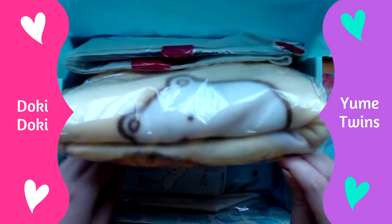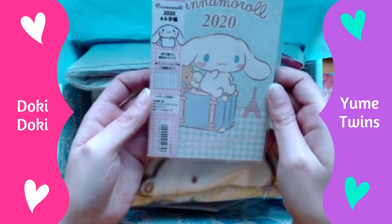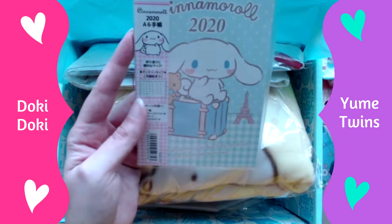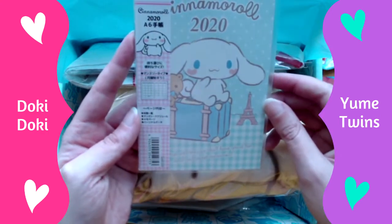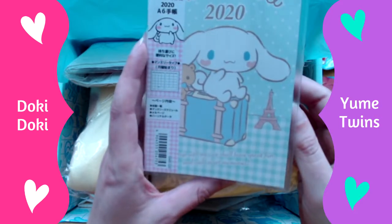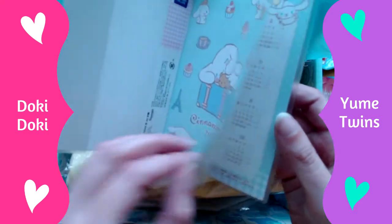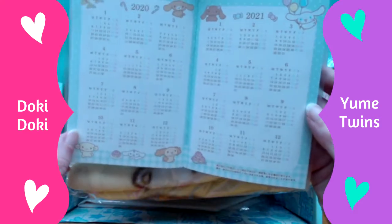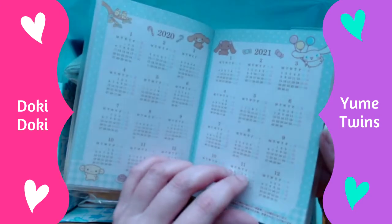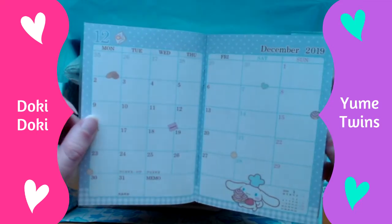What is this? Oh, cinema roll. Oh, so that's cinema roll. Okay, learning point. This is cinema roll. There is a wabbit, by the looks of it, who's going on a trip to Paris. Is this a diary? I mean, I can open it and literally look, but... It is! Oh my god, it's a little diary! I love it! Oh my god, I'm going to be able to use this for so many things.